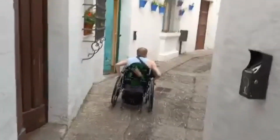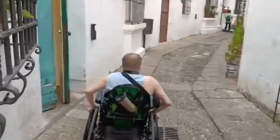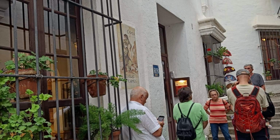We then went on to the show, which I would definitely recommend. The entrance isn't the easiest to get into, but there is a disabled toilet inside and they do have a ramp, so definitely doable. And I'll leave you with a bit of footage from the show.